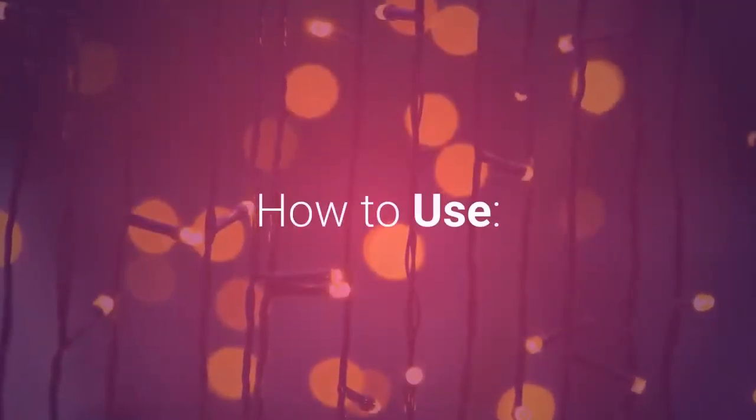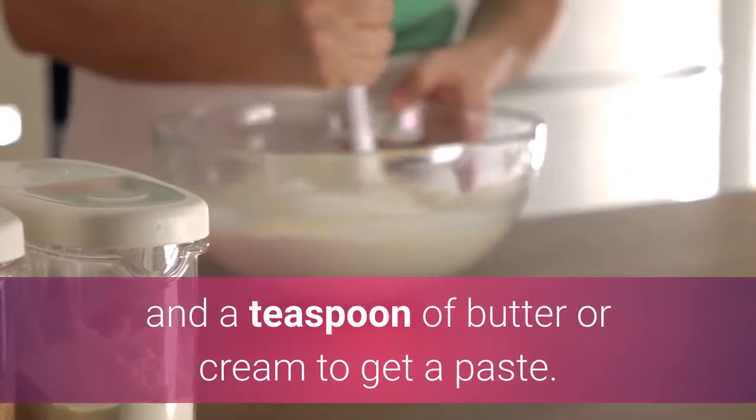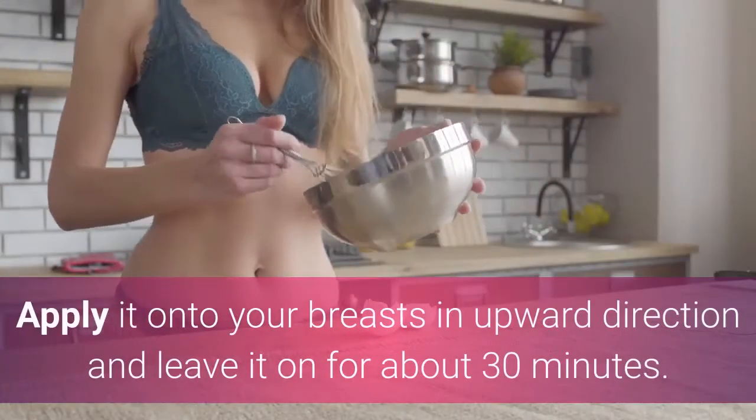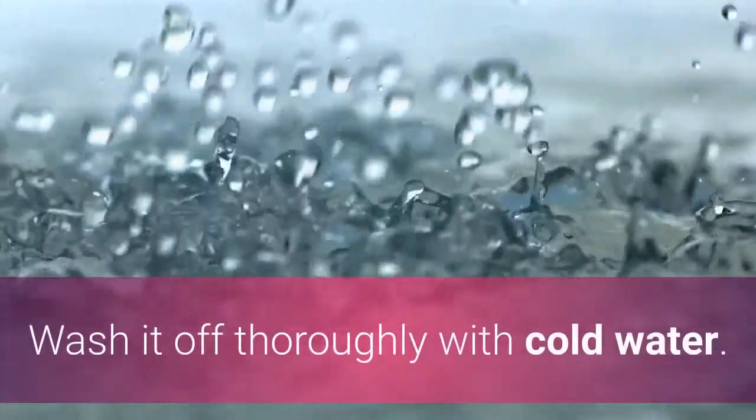How to use. Blend 1 small cucumber and mix 1 egg yolk and a teaspoon of butter or cream to get a paste. Apply it onto your breasts in upward direction and leave it on for about 30 minutes. Wash it off thoroughly with cold water.